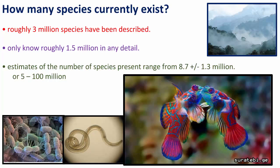By detail, I mean that there's more than some kind of physical description. So you can name a species, but maybe you don't go beyond that to a habitat, or what it interacts with, or what it's phylogenetically related to. You might not have a collection of it in a museum. So only 1.5 million have more detail than a description, right? Some ecological knowledge about its behavior. Behavior is always good to know. And the estimates of the number of species present range about 9 million, or 5 to 100 million. I like the 9 million one.